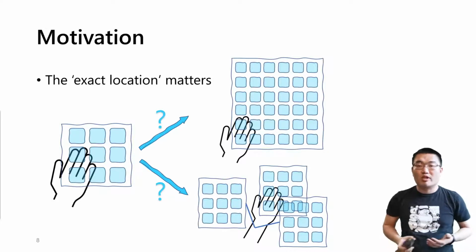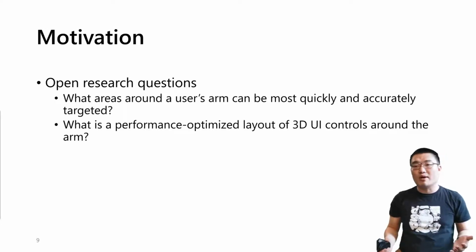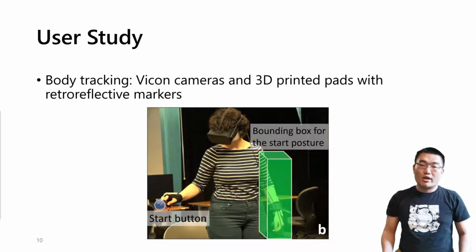These observations motivated our work, and we asked ourselves what areas around the user's arm can be most quickly and accurately targeted, and what is the performance-optimized layout of 3D UI controls around the arm. As a result, we conducted a user study to further investigate where and how to place UI controls around the arm. During the study, participants performed a series of pointing tasks in VR.